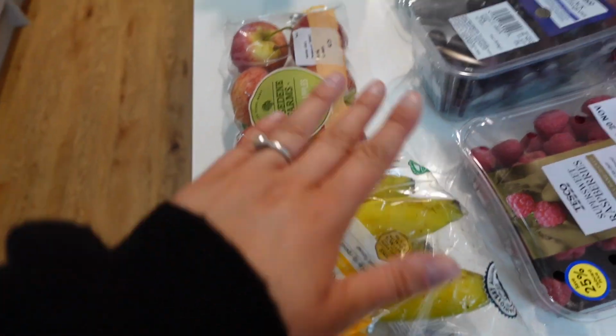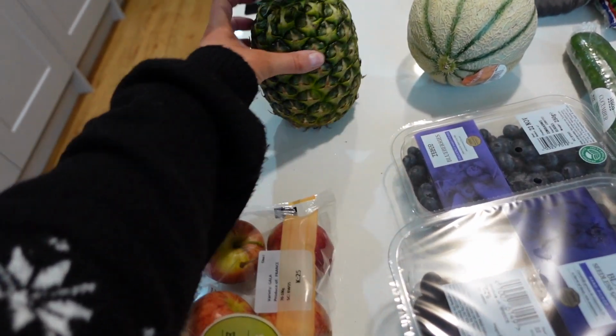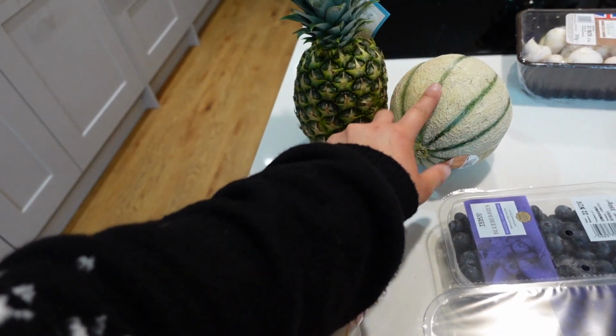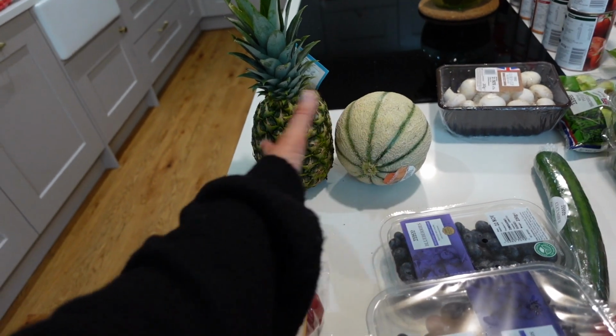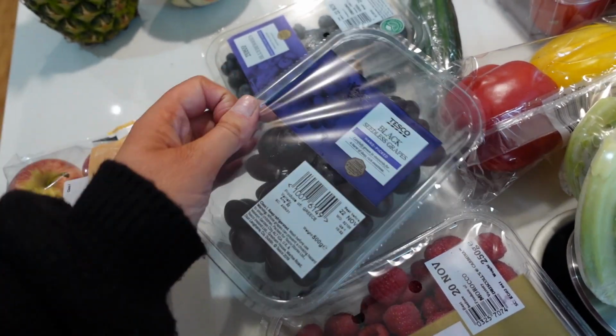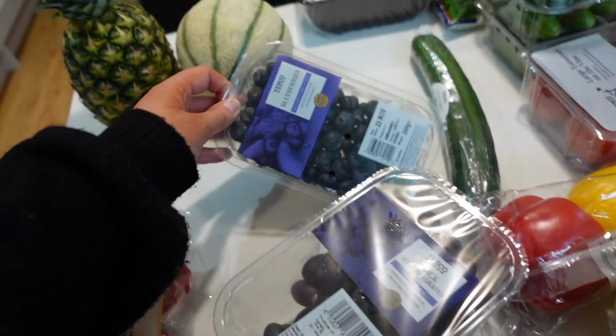So we've got some bananas, apples, pineapple, which is Bill's favourite, so he'll be well chuffed with that. I got melon. I think what I might do after I film this is prep these and put them into some Tupperware so we can just grab them when we want them out of the fridge. We've got some raspberries, black seedless grapes, because we normally get like red or green, and I thought I'd go for black this time. Blueberries.